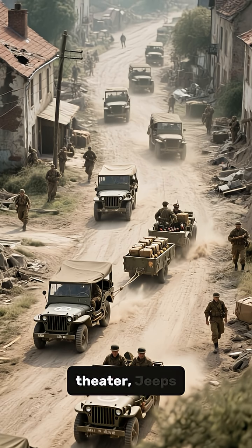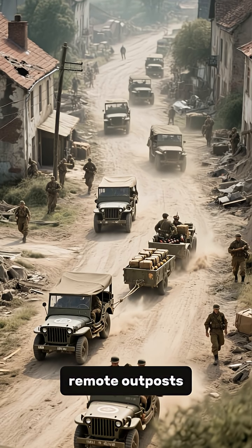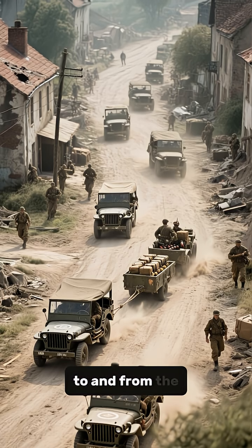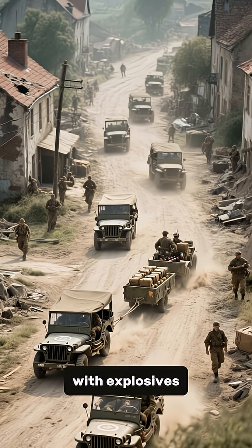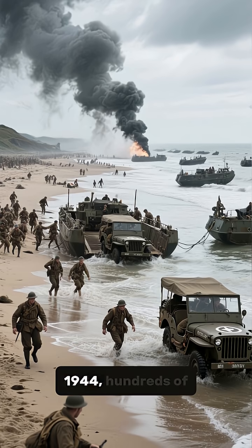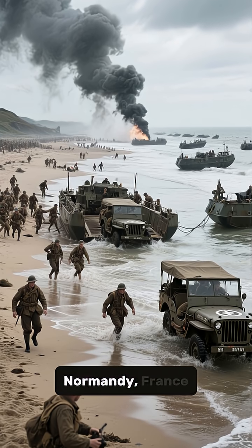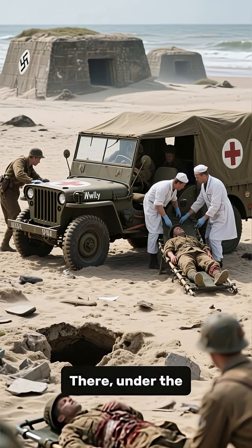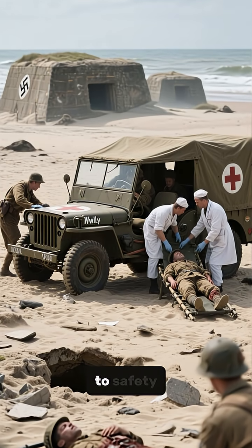In the European theater, Jeeps were everywhere, delivering supplies to remote outposts, ferrying troops to and from the front lines, and even towing small trailers filled with explosives. On D-Day, June 6, 1944, hundreds of Jeeps landed with the Allied troops on the beaches of Normandy, France. There, under the noses of the enemy, they assisted in evacuating wounded soldiers to safety.